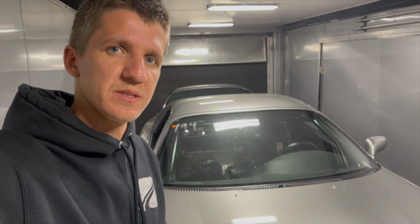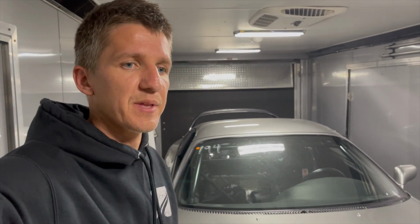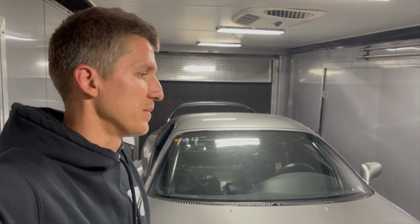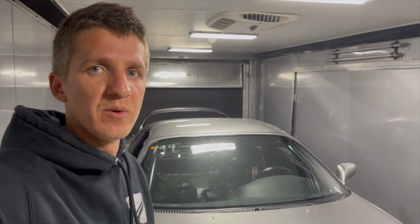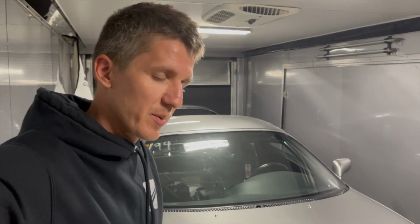But just as a reminder, this is still a V160 synchronized transmission in every gear. So what that means is I have to use the clutch on every single shift. As far as I know, the fastest car ever to use a synchronized transmission is a 791, which was SW 10 plus years ago. So we're creeping up on that record.